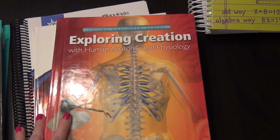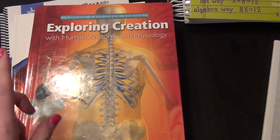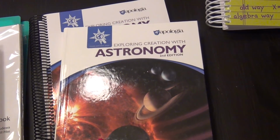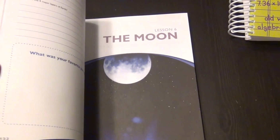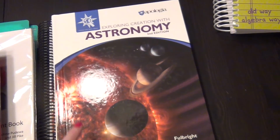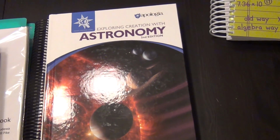For science, she is finishing up the Apologia Exploring Creation with Human Anatomy and Physiology. Almost done with this, and so I had gone ahead and purchased Astronomy, which was the next one that she wanted to do. So again, Apologia Exploring Creation with Astronomy. She has the textbook and the student workbook, and it's got all of her questions, and her hands-on activities and things like that all come in the student workbook. So I picked that up, and Apologia is the only science we have ever used for her, and she loves it and I love it. So I plan to continue to keep on with Apologia.